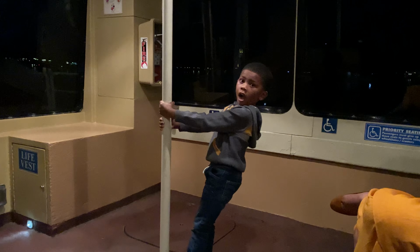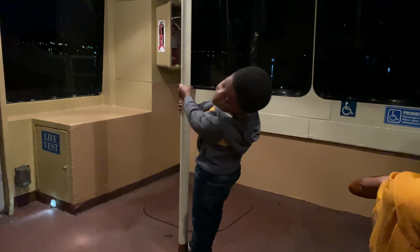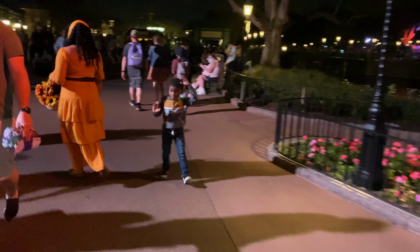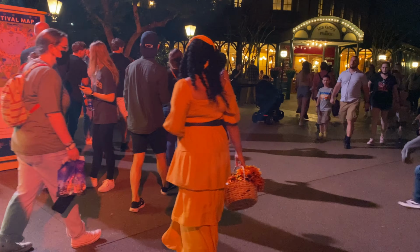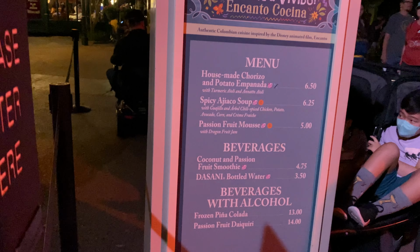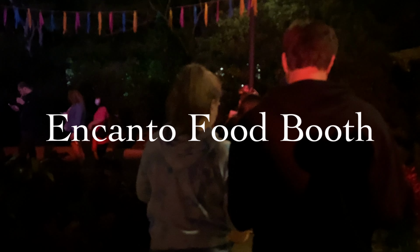So the camera quality is really bad, but we are on the ferry. We're gonna go over to Morocco so that we can see the Encanto booth. Really excited. So this is the line, all because of the Madrigals.